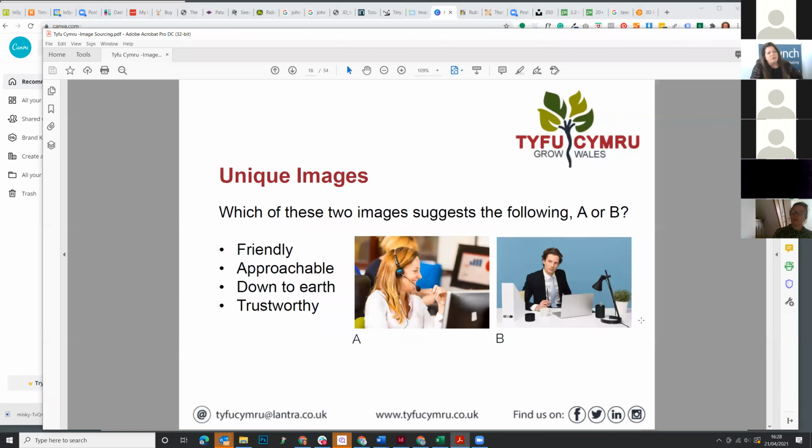So talking of unique images and candid shots, I've just pulled up this slide to ask the question really, which of these two images suggest the following, A or B? Which image is friendly, approachable, down to earth and trustworthy? Would you say A or would you say B? Anyone? A, yeah. I think you've all got the message there then, haven't you?